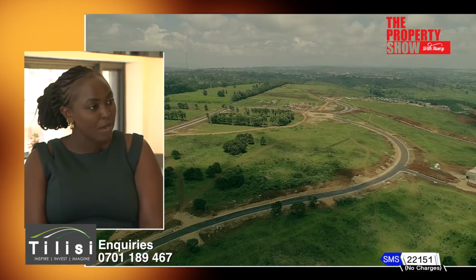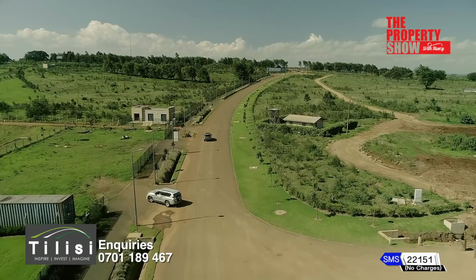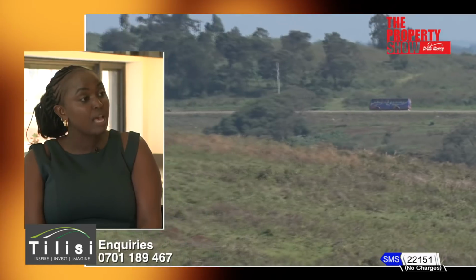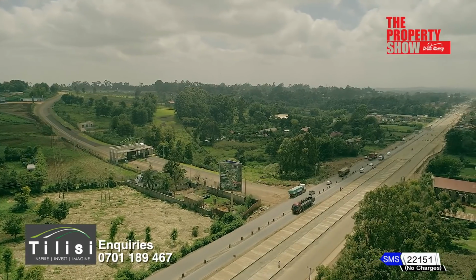For the sake of the people who don't know where Tilisi is, where is Tilisi located? How can we get here? And what infrastructure is in place? Tilisi is located in the prestigious Tigoni neighborhood. Being 400 acres big, Tilisi comfortably touches 3 roads: Limuru Road, which is being upgraded to the Northern Bypass, the Nairobi-Nakuru Highway, and Getcho-Chungamali Road.